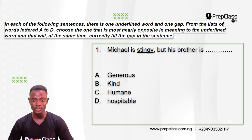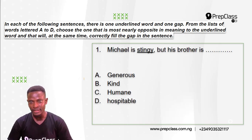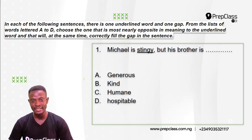So let's read. Question 1. Michael is stingy, but his brother is dash. The underlined word here is stingy. Now the options we have are A. Generous, B. Kind, C. Humane, D. Hospitable.